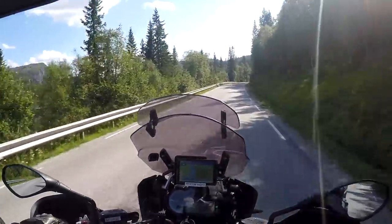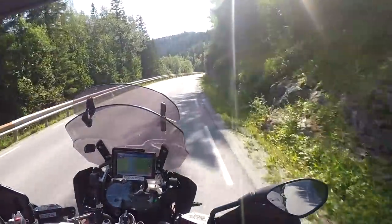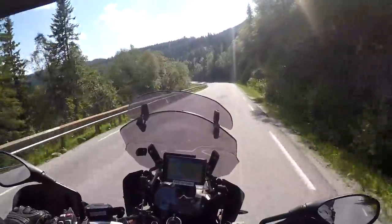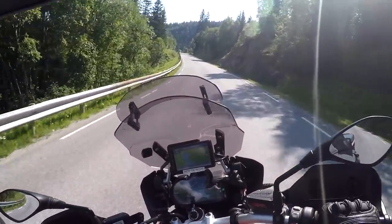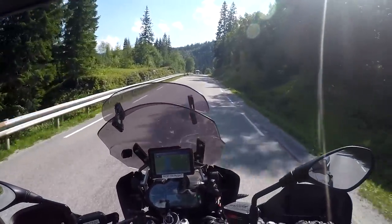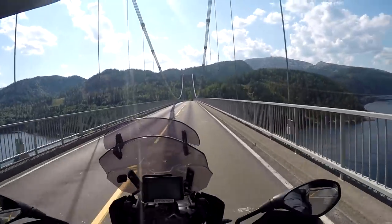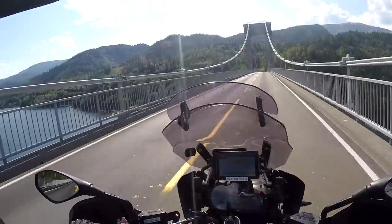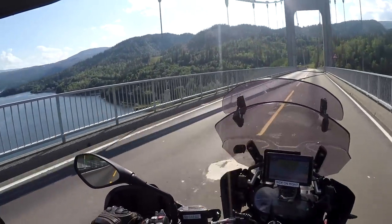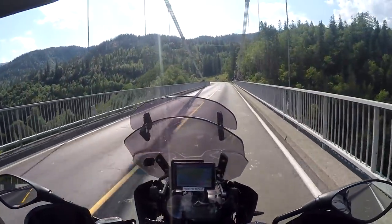What I'd like to do is find a little oasis with a little bar or cafe in it that sells very cold drinks and get one of those in. I'm not entirely sure I'm going to be lucky though. Look at this, out of the tunnel, onto the suspension bridge. Wow. What a fabulous place to ride.